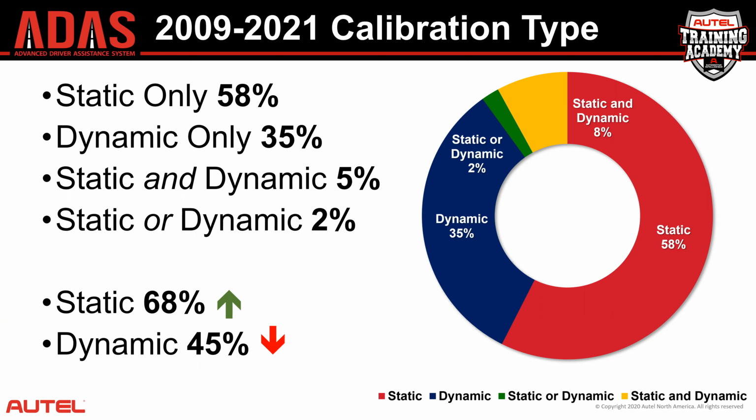Most of the major European OEMs, except for Volvo and BMW, are for the most part static only. When we look at the vehicles that are dynamic only, BMW, Volvo, and in the United States, General Motors, Ford, and Chrysler products, those vehicle manufacturers are finding that dynamic calibrations are becoming increasingly more difficult to complete, mostly because of traffic conditions.